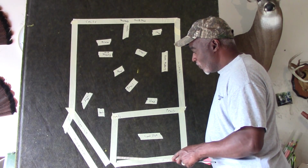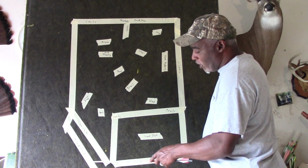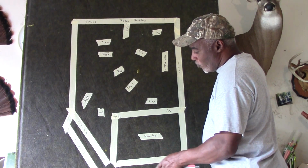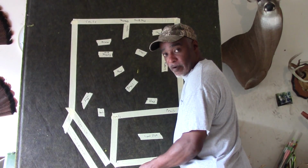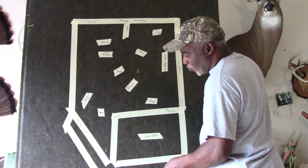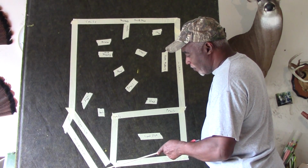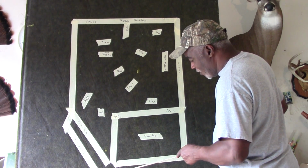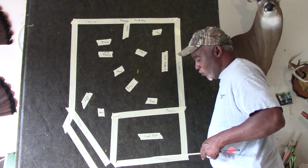So what I normally do, this trail here, this is a bottleneck where you got open area here. All of this is open. Over here is open, and this is where the property starts. So what the bucks are gonna do, they're gonna come up through here first. They're not gonna come out in this opening and come into the food plot.